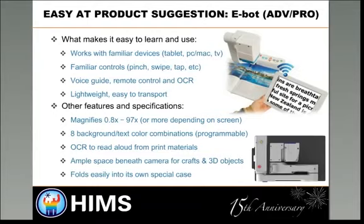So it really depends on what you attach the eBot to, how big the magnification will go. It does have the OCR built in. The nice thing about the OCR and the unique thing about the OCR on the eBot is that you don't have to connect it to a computer. It doesn't need any additional software. It doesn't need to be connected to any other devices. The OCR, the voices, all of the brains, I like to say, are built right in. So even if you don't even have a monitor connected at all, if you have the eBot Advanced or the eBot Pro, with a touch of one button, it will start reading a document aloud to you.